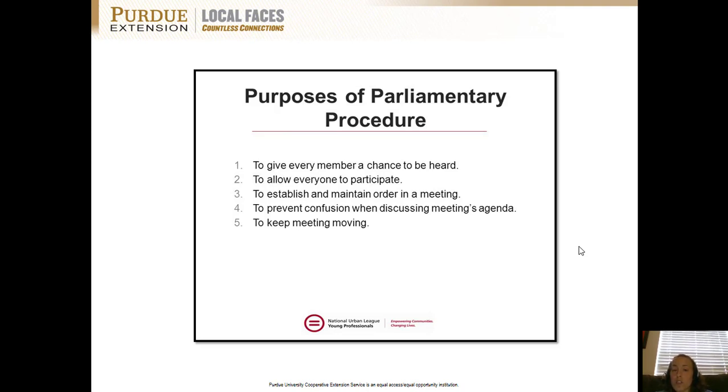What are the benefits of parliamentary procedure? Well, you can see those in front on the screen there: to give every member a chance to be heard, to allow everyone to participate, to establish and maintain order in a meeting, which is probably very crucial, especially if you have some people who are talkative and always want to speak and take over. Having parliamentary procedure can help with that. And also to prevent confusion when discussing meetings. This is also going to be helpful for your secretaries so they know what motion was made and when to write things down, because it can be very overwhelming if you're a new secretary trying to keep minutes and take notes of every little detail. And also just to keep the meeting moving, especially with some of our adult meetings. A lot of times people like to just keep talking and explaining, but making motions will help reel everyone back in.